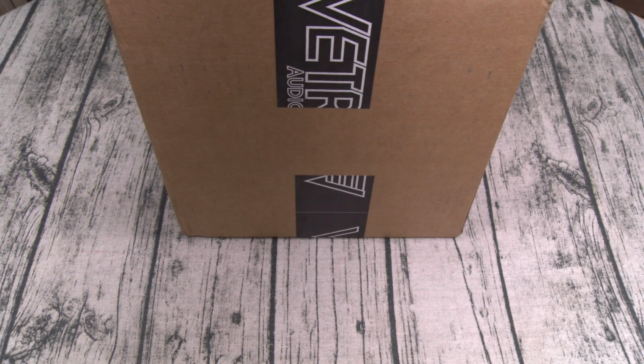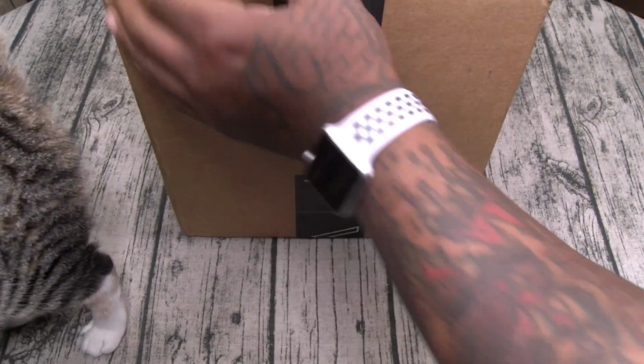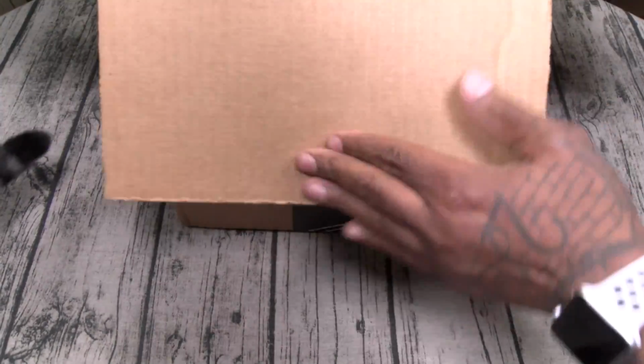All right, so let's pop these open and see what they look like. Now, shout out to White Shoes. She's camped out on the box. Look out, White Shoes. Let me move you to the side real quick. All right, so here we go. Vetter Audio.